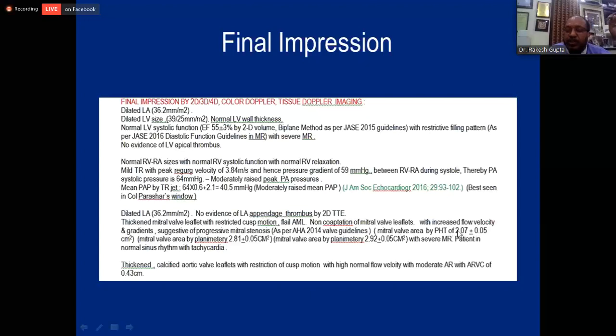Mitral valve area 2.07 by planimetry, pressure half time, which is over or under, and we were supposed to underestimate because the jet was falling on the AML. Then planimetry 2.81 in 2 dimensions, 3D 2.92, severe mitral regurgitation both by vena contracta as well as by PISA method, patient in normal sinus rhythm and tachycardia. Thickened calcified aortic leaflet with restriction of cusp motion with high normal flow velocity with moderate AR with AR vena contracta of 0.43. This is the summary of this patient.